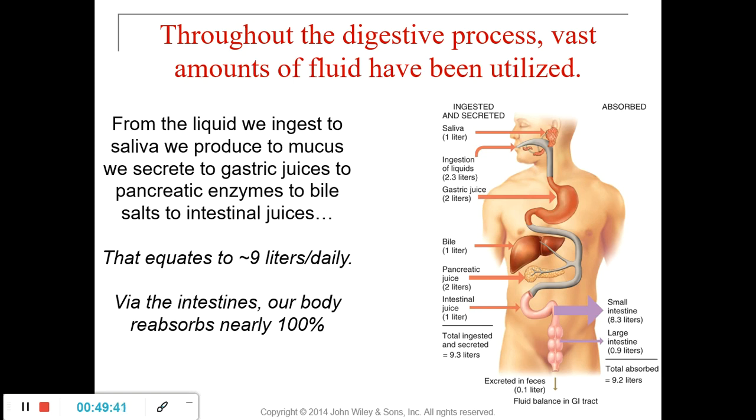Something else, when we look at how much bile, how much pancreatic juice, how much intestinal juice is produced, that's one of the reasons, if you've ever noticed, when you overeat, you just get thirsty. Why? Because when you overconsume food, gastric juice is produced in huge abundance. Same thing with pancreatic juice, same thing with saliva. If I have just consumed a bunch of food, that's going to stimulate the release of an abundance of gastric juice, pancreatic juice, intestinal juice.